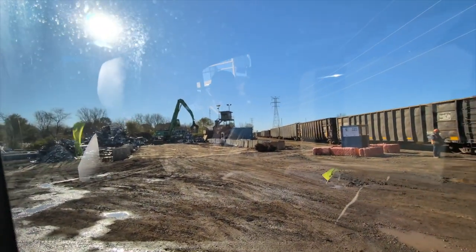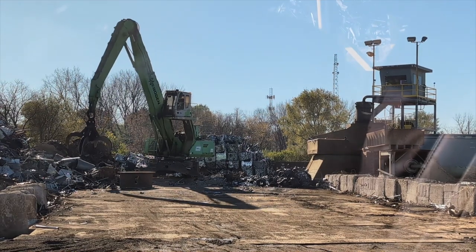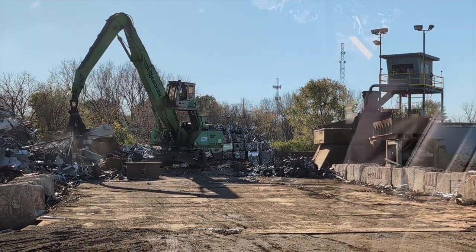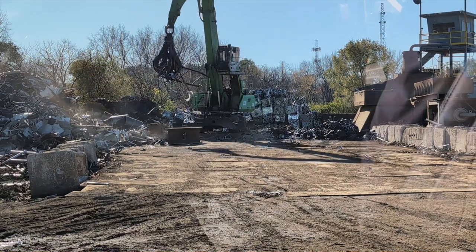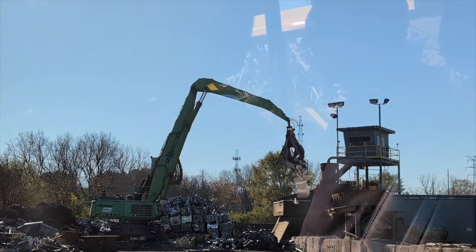But this machine on the right is the one I was talking about. This is a baler, a 4036 baler. It processes the loose scrap. Matt calls it clean sheet. I call it something else, I call it a clip. What we do, can you see behind the crane the bales? They're like square cubes. Yes.